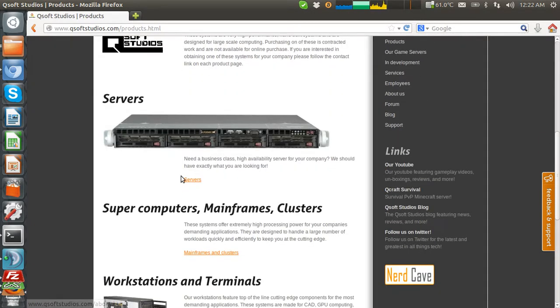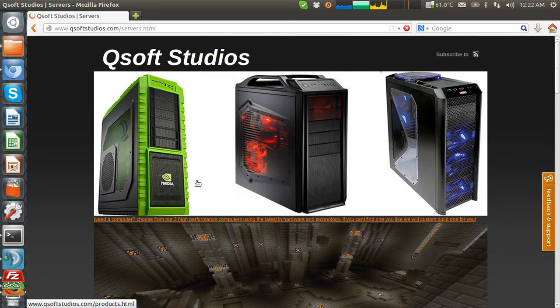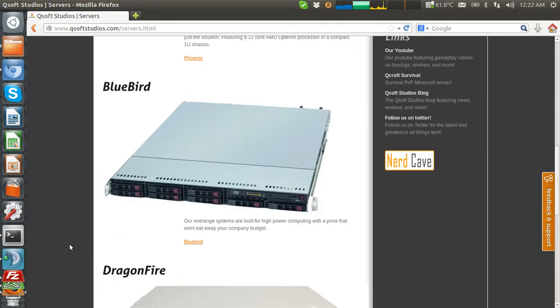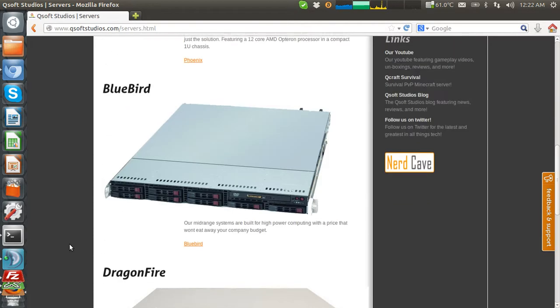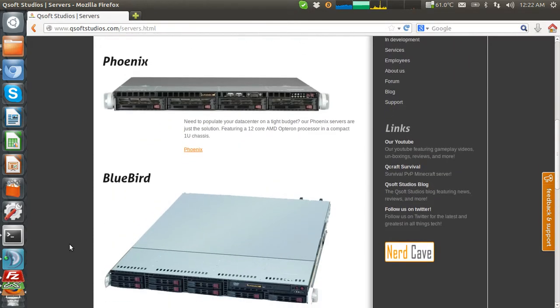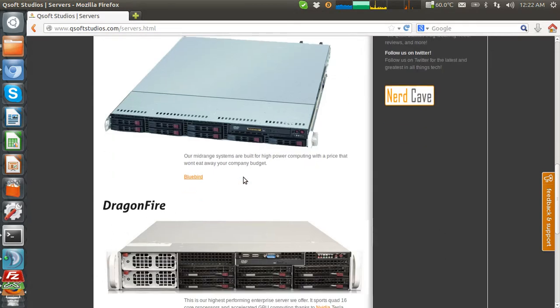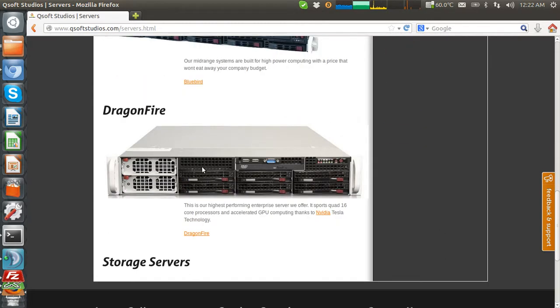Our servers, let's take a look at our servers here. We have 3 servers available: Phoenix, Bluebird, and Dragonfire. The first 2 are 1U servers. That's a single socket, dual socket, and then quad socket. We will be offering storage servers as well, so NAS and SAN systems, but those are still in development and should be available in the next month or so.